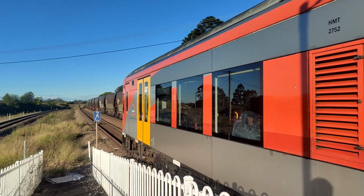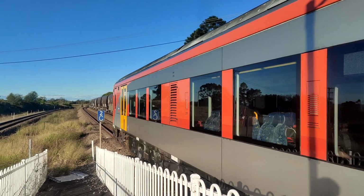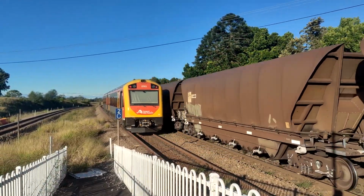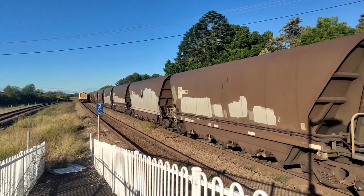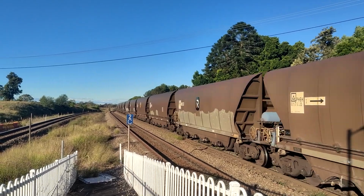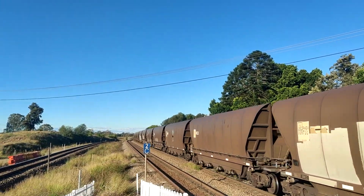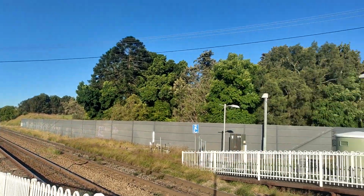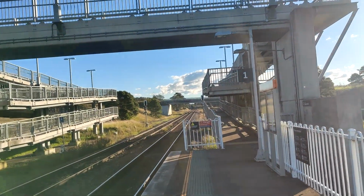We have now arrived at Lochinvar. J2, now departing. And we have now arrived at Lochinvar Station.